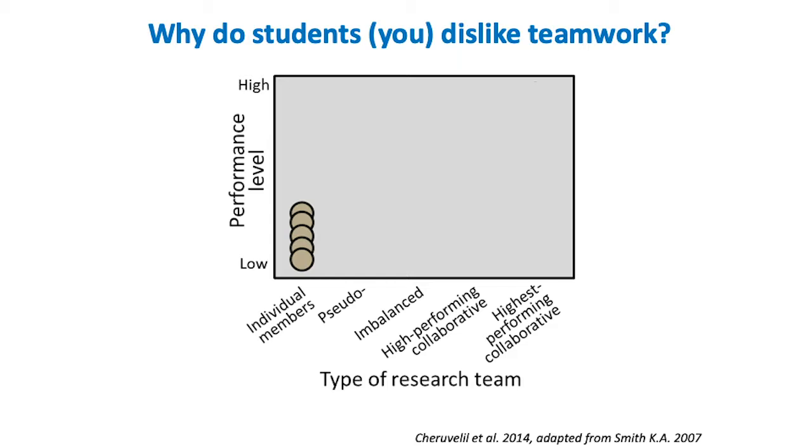And so the reality is that those students on that team are saying to themselves, you're giving me more work because you're making me coordinate with people, you're making me deal with other people's schedules, you're making me deal with other people's personalities, when in reality I could do the same thing better, or get the same grade, if I worked on my own. And so this is what we're trying to get away from with student teams. We don't want to end up with these sort of pseudo teams or imbalanced teams where one person's doing more work than others, where there's a lot of tension on the team.